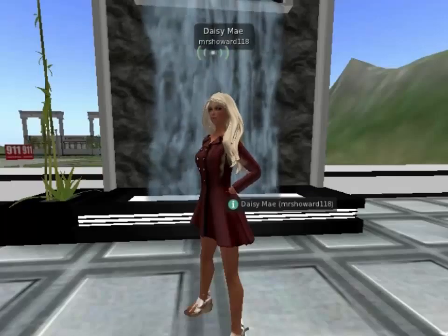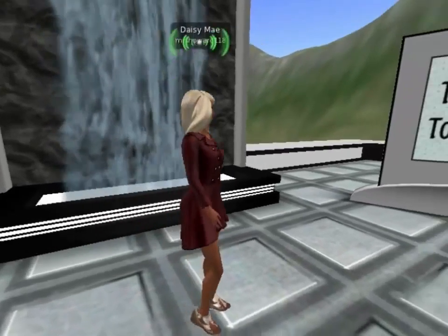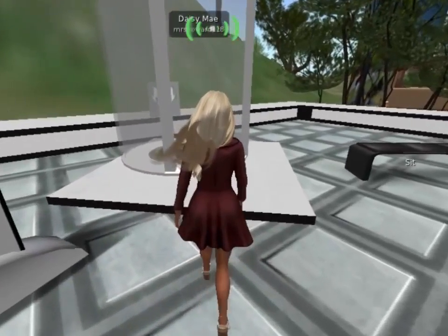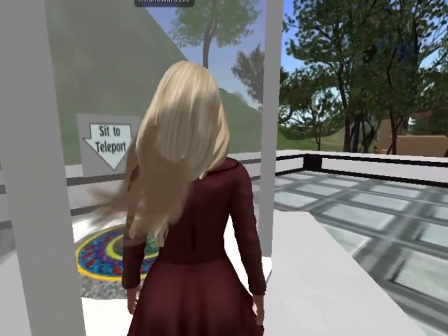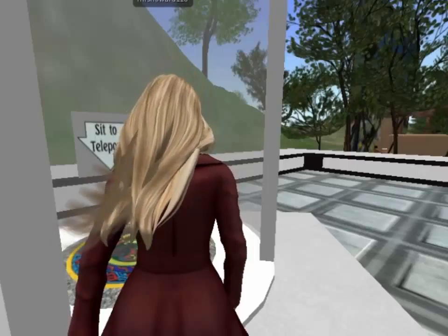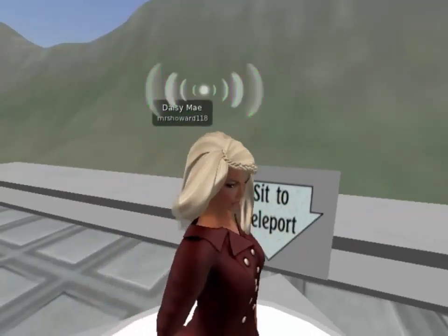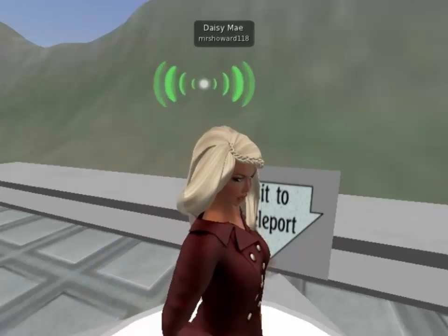Finally, in the back of our exhibit space, we have a teleport. I'm going to teleport upstairs and show you the office area that we have available. To teleport, you just have a seat in the little teleporter, and in very Star Trek-like fashion, you'll be lifted to the second floor. I'll see you in a minute.